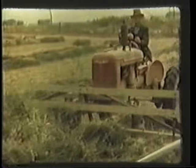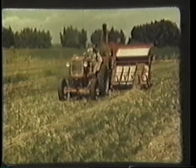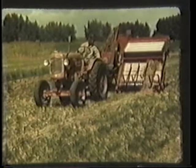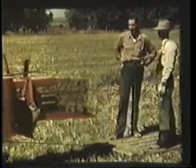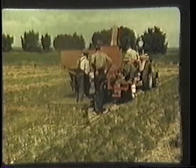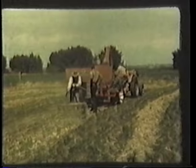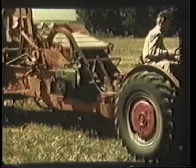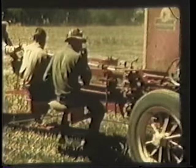A tractor-operated sweep rake speeds up stacking alfalfa hay. Another way of harvesting alfalfa is with this machine that bales the hay in the field. Bales are piled on a sled behind the machine. The sled is so constructed that the piles can be unloaded intact without stopping.